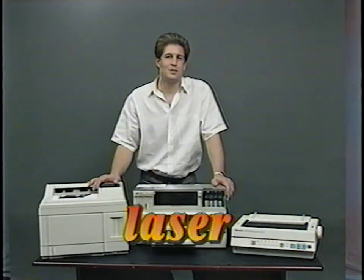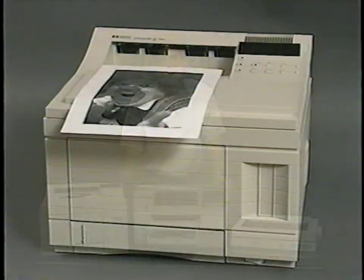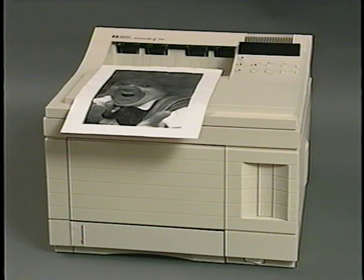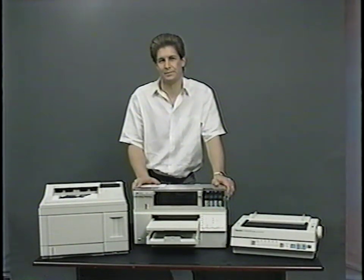A laser printer uses the same technology as a photocopier to print images on plain paper. It has the highest text and image quality and a fairly fast printing speed. Color laser printers are the most expensive of these three.